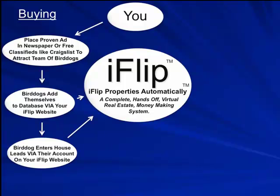All you've done is run the ad. And now you have bird dogs excited, being trained by the system, and submitting properties into the system. So you're not only managing the bird dogs, but you're managing the leads that they're providing in one nice, tight, organized place without having slips of paper in your shirt pocket or in your briefcase, whatever, in your purse, and without trying to manage some Excel spreadsheet. It's all done for you.